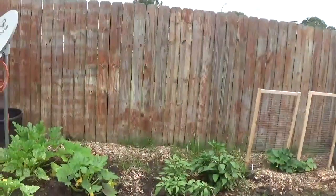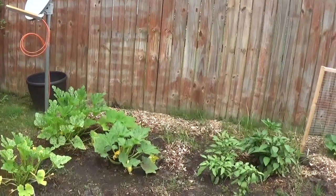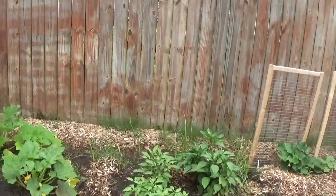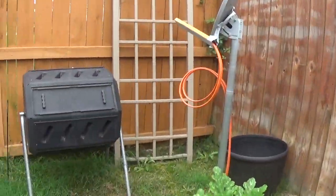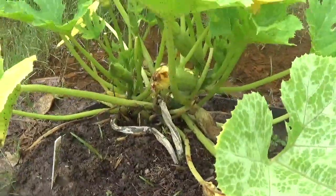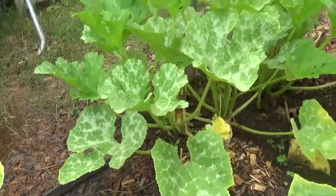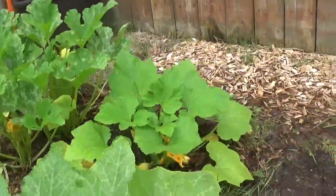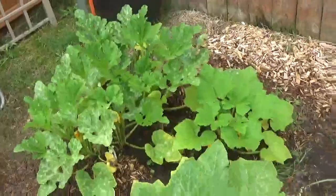For the last 2 weeks we've had some pretty significant rain here in Georgia, so I haven't really had to water the plants, and they've actually grown quite a bit. But it's really muddy back here, but I'll show you some. If you can see, there's a couple of zucchini growing in there. These plants are pretty big, but I don't see any zucchini in them. There's a squash right there, which is pretty awesome.